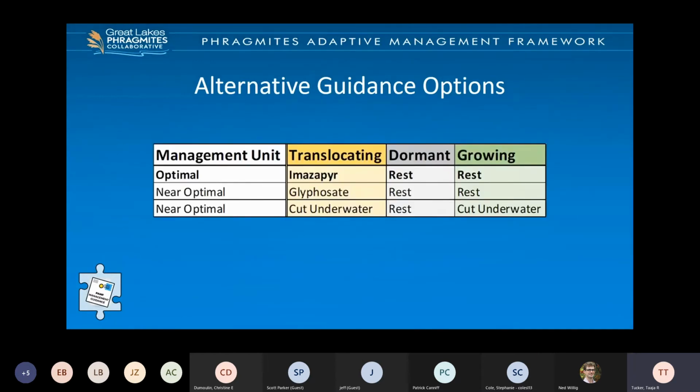In order to receive the best management guidance that is specific to your management unit's current state of invasion, we recommend that you implement the guidance you receive in August each year whenever possible. However, when that guidance comes too late, then you can consider the other 2 options that I just previously described. If you have any questions or if you want to discuss the best options for your management unit, please contact us at pamf@glc.org.